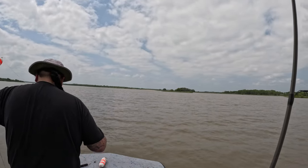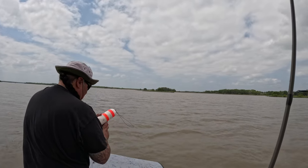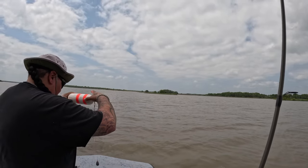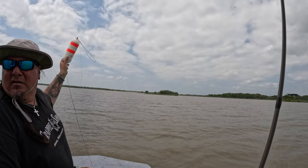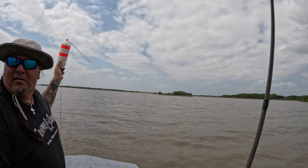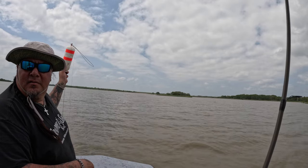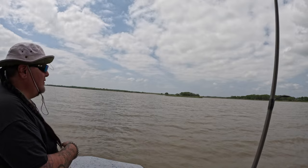You can throw the next one. Dude, there's fish here, bro. You see him? Either we got some blockage or the wind came down. Nice, 7.6. You can throw it right here.